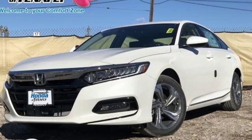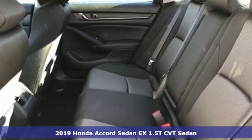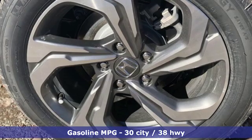It's a new 2019 Honda Accord sedan. Honda's flagship car isn't just a vehicle, it's a legacy. And it comes with all the amenities you need.